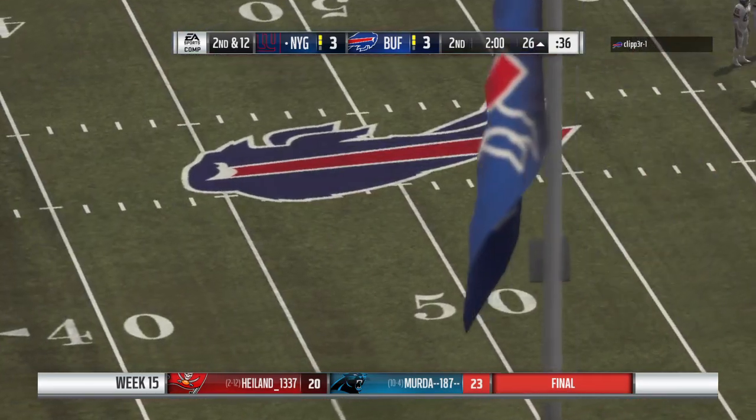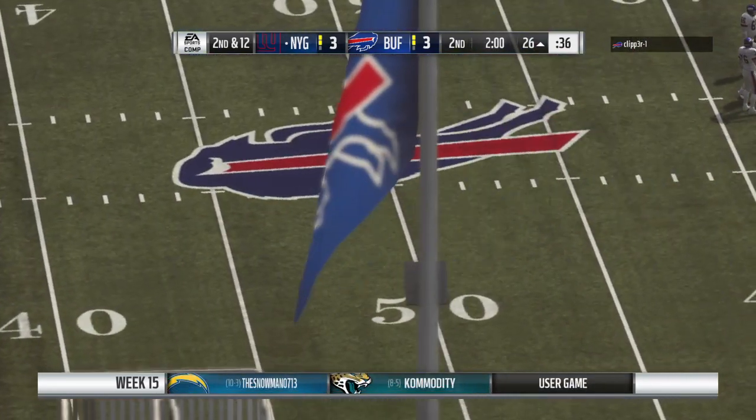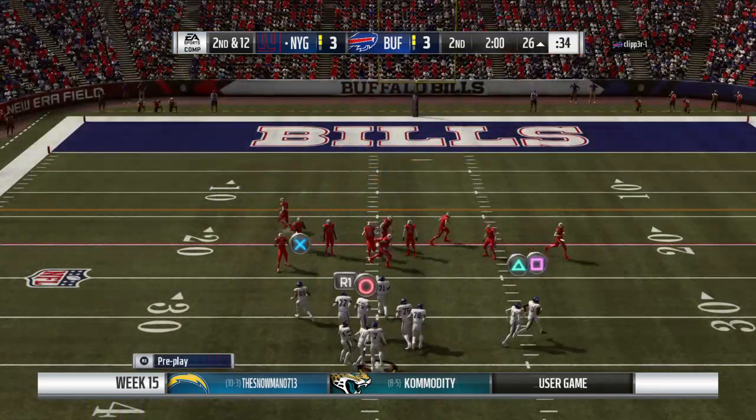To play in a tightly contested first half. Back to Buffalo after this.